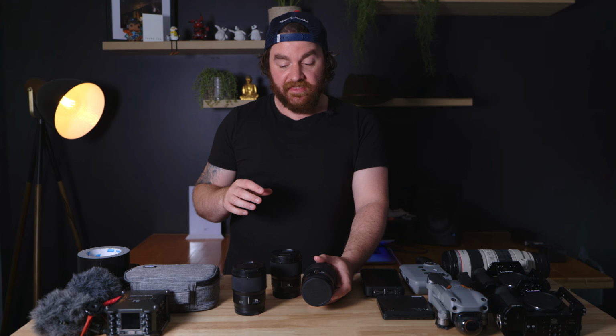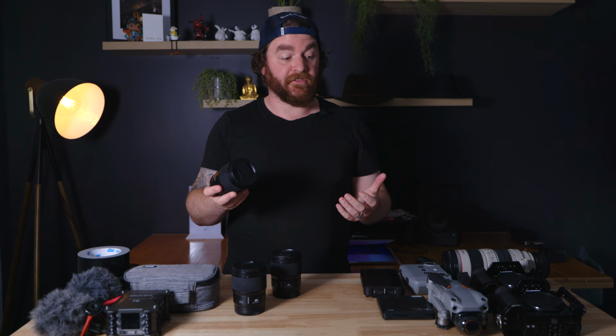And what I would normally do then is I would normally put the 35 on a gimbal. I would give the 85 to the second shooter on a monopod, and then I'd have this on my hip so that I could shoot some tight ones if I wanted to.